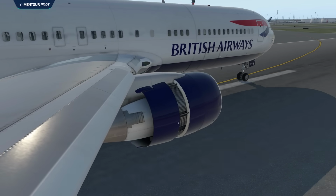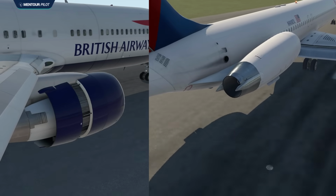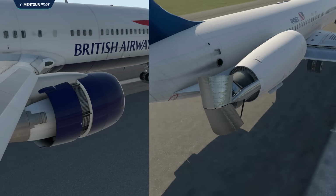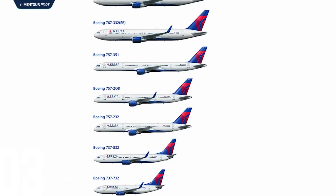However, another consequence of this was that the reverse thrust was now being created in a slightly different place. While in the old engines, the reverse thrust was being created at the very back of the engines, now the reverse thrust was being created much further ahead, and that is going to have an impact on what's about to happen. But why is reverse thrust so important?